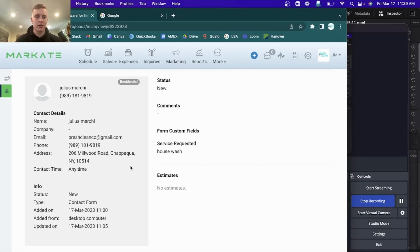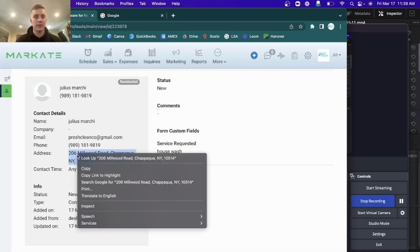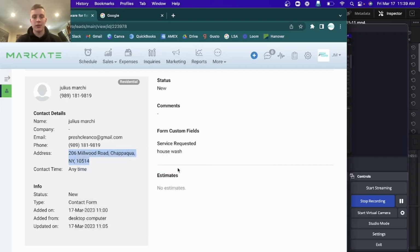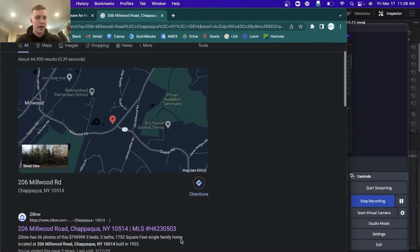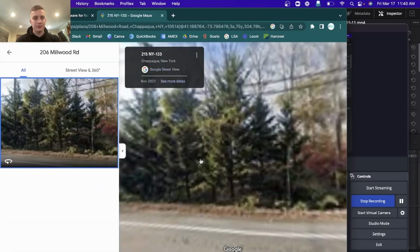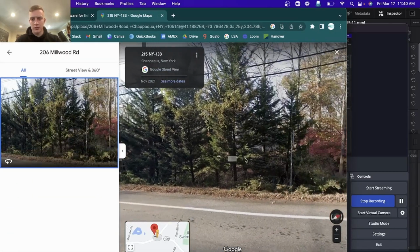It's pretty straightforward. So if we get a call or a lead through Markate or whatever it might be, first thing we're going to do, we're going to ask them for their address. We're going to see what kind of services they're requesting. So in this case, it's a house wash. This is a fake lead that I made, by the way, for the purpose of this video. So first thing we're going to do is put their address into Google. We're going to go to Google Earth here, or Google Street View.